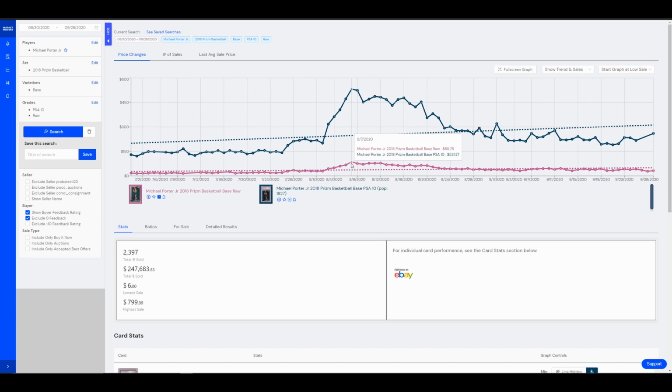I had 3 base raws. I did not think they would 10. I thought they were probably PSA 9s. And I sold them raw during the peak. Now, part of that was because I got a really good deal on a red, white, and blue PSA 10. I got it for $200 before everything spiked. And that was out the door, shipping, tax, everything included.